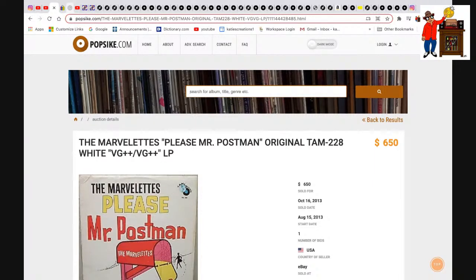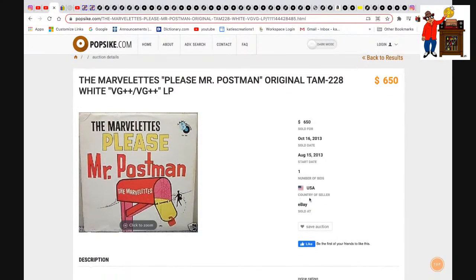So if Adam believes that's true, I highly recommend agreeing with what Adam says, because Adam is a longtime record collector and owns a record store, so he's very knowledgeable. So yeah, this one you can see here is sold at eBay. So you just take a look at the solds and see where they're coming from. But using this at least will give you kind of a generalization of what some of the records are selling for.